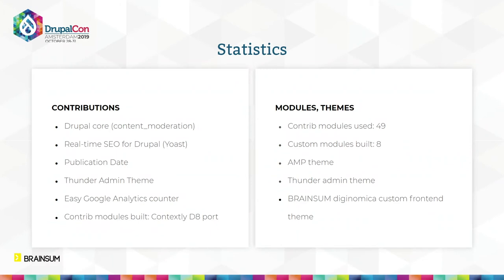Yeah, some statistics. So we of course took an open source approach. When we had to fix something, we filed the patch to Drupal.org. This way, we filed a patch for content moderation to core. We had to fix some bugs in the Yoast module about the publication date. We had to fix some things also in the Thunder admin theme. We contributed back this module, Easy Google Analytics Counter. And we ported the Contextly module to Drupal 8 and extended it.